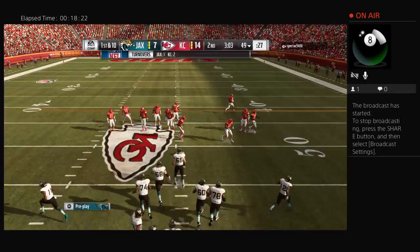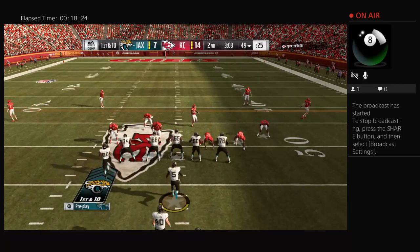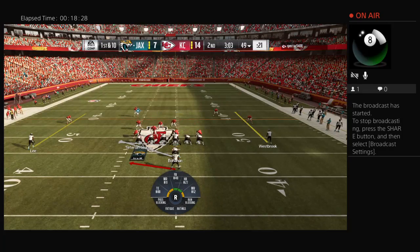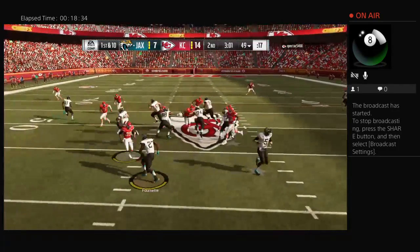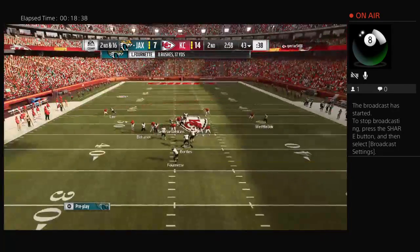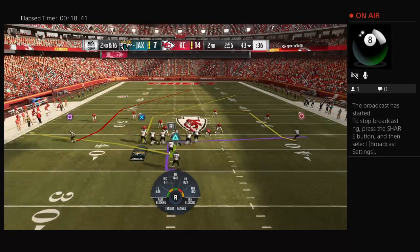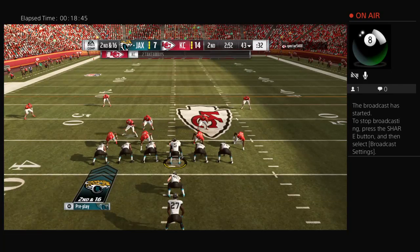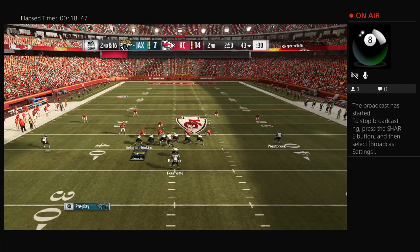So good starting field position for him here as they come up 1st and 10. They begin with a run by Fournette. And they went the wrong way there. Losing yardage back at the 43-yard line. Call it a loss of 6 on the play. And it'll be a 2nd and long.